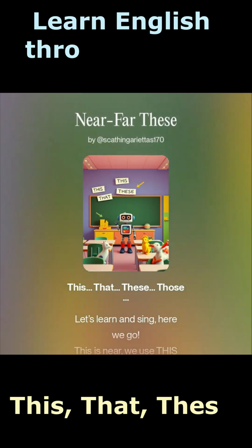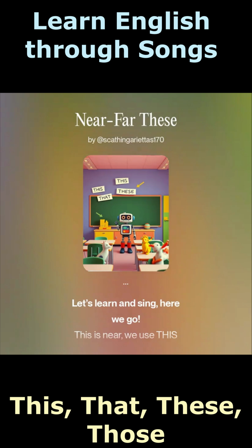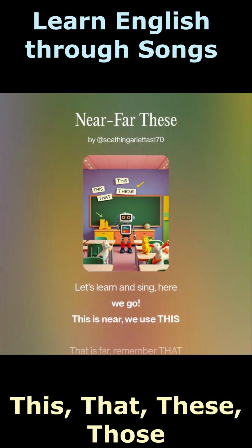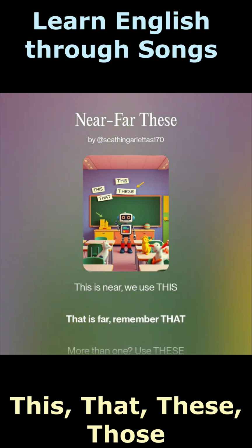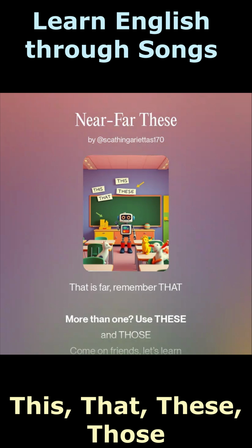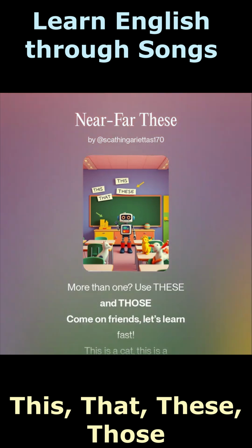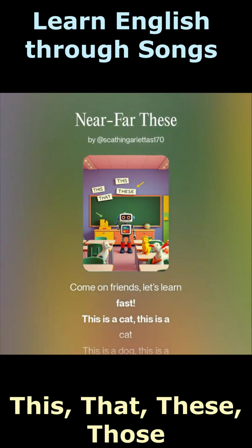This, that, these, those. Let's learn and sing. Here we go. This is near, we use this. That is far, remember that. More than one? Use these and those. Come on, friends. Let's learn fast.